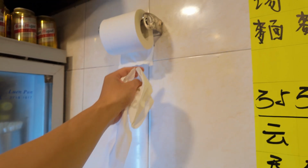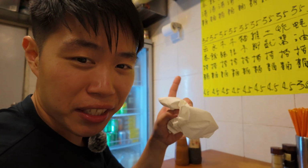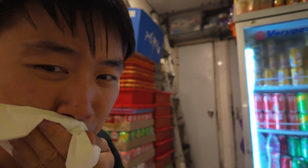Get some toilet roll tissue. I'm gonna use that to wipe my face. The tissue is just right there. Hong Kong style. Wow. What?